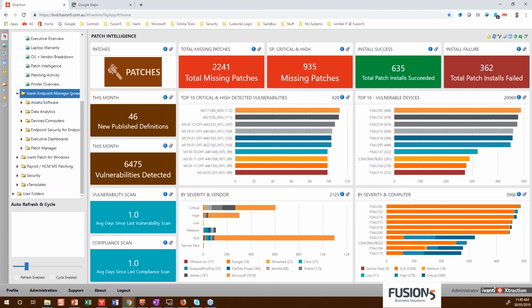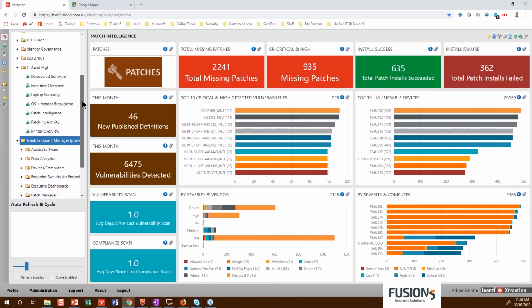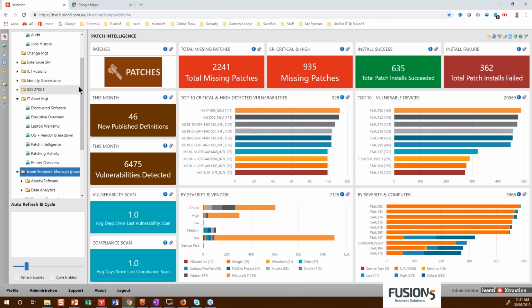every little thing this tool can do, but you can see here the groupings, which are important. Security, so you can look at security aspects, the patching aspects, data analytics, which I'll show you in a second. The ability to go out to vendor websites and grab information like serial numbers, warranty.